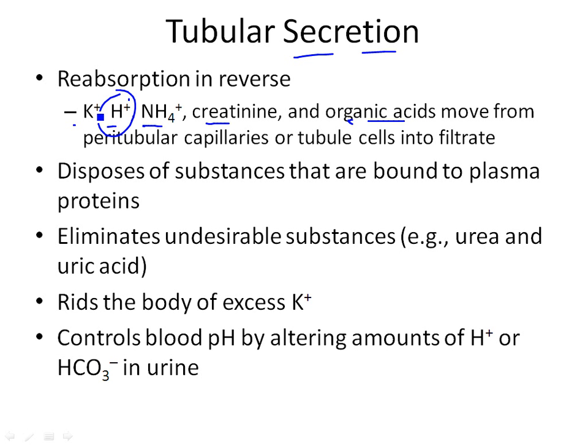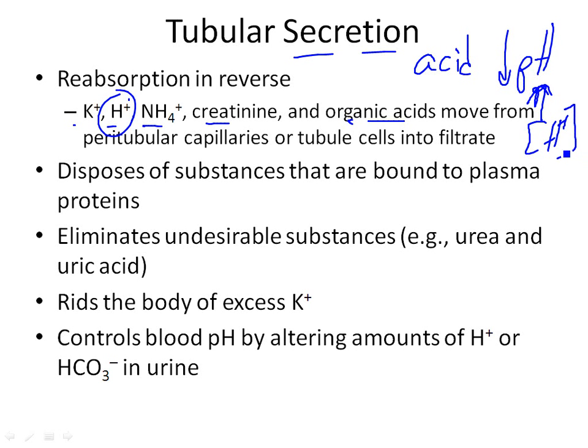Let's see if you can remember. All right, pH. If it's acidic, does it have a low pH or high pH? Low pH. That means it has a high concentration of what? High concentration of hydrogen. Right? So if you want your urine to be more acidic, you would put more hydrogen in it, right? If you were taking hydrogen out of your body, that would do what? Lower your blood pH. I mean, raise your blood pH, sorry. Raise your blood pH. Okay.